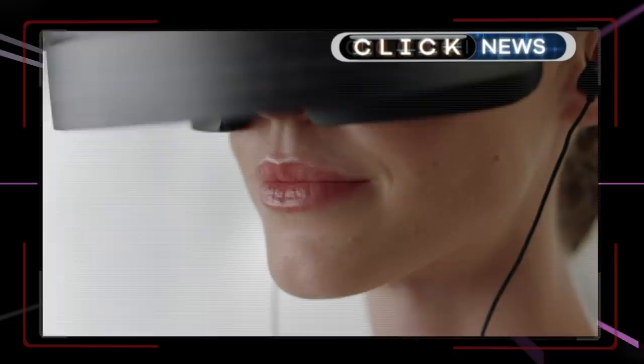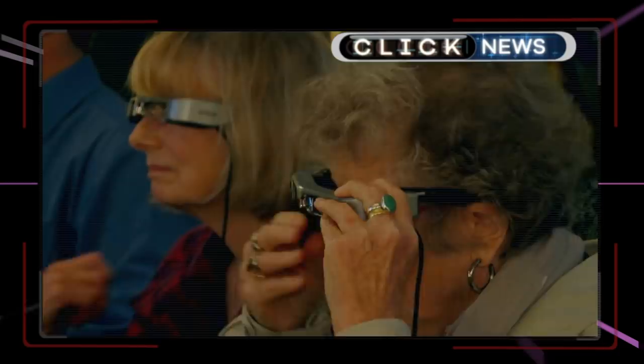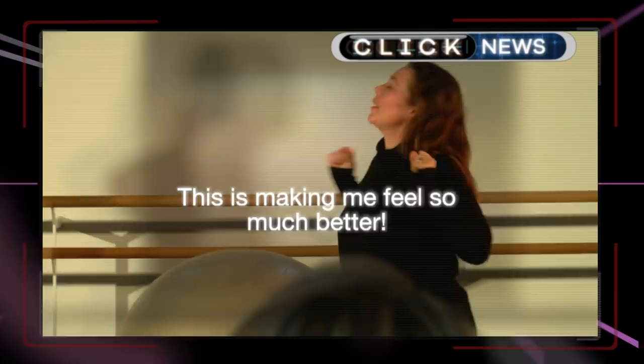And Microsoft aren't the only ones experimenting with mixed reality. The National Theatre are testing smart glasses, allowing people with hearing impairments to enjoy live performances. The glasses shine light into the user's eyes to overlay captions on stage.